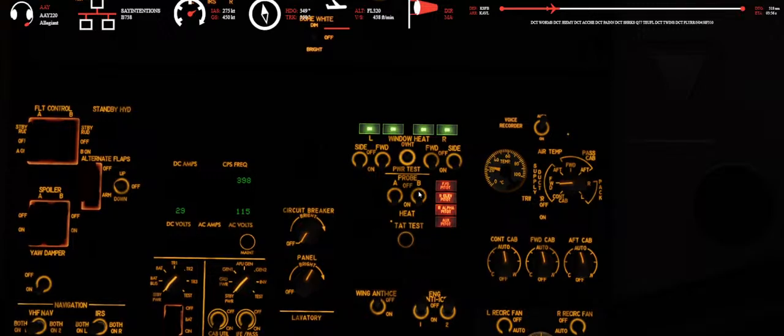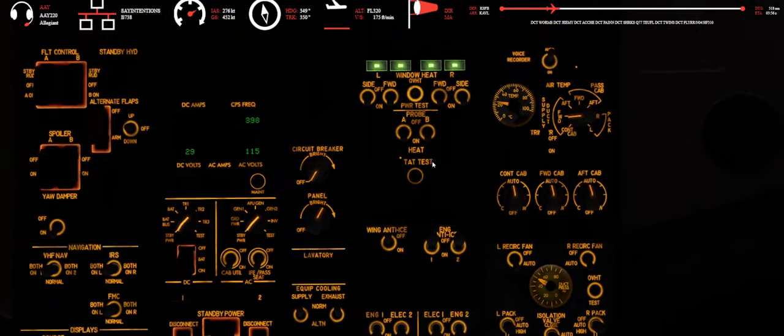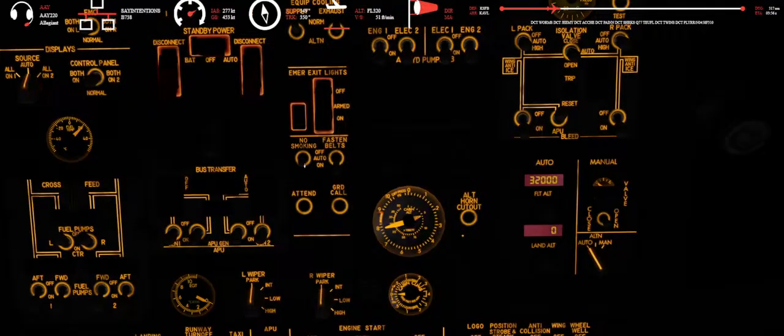I never turn the probes on my checklist. Not good. I don't think it's impacted anything currently, but this should be on. I need to generate that heat.